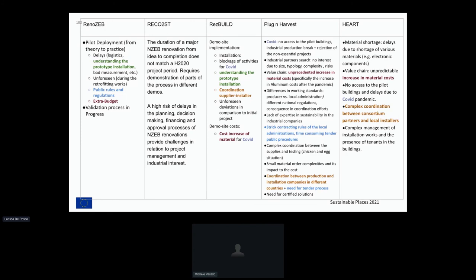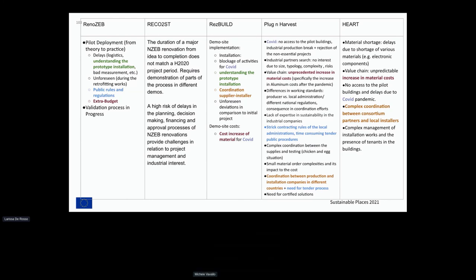From the RenoZEB point of view, earthquakes, we didn't treat this issue. It is a good point, but in the tests we did on the facade, for example, we passed all the normal tests that you have to do for the market. But I don't think that we ran the earthquake test, because it wasn't in our proposal, so I cannot answer this. But taking Iakovos' comment, I agree, because it is not only a matter of material but also of technical construction, because you have to allow a bit of elasticity to withstand land shakes.